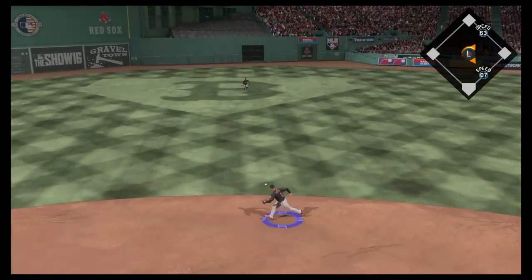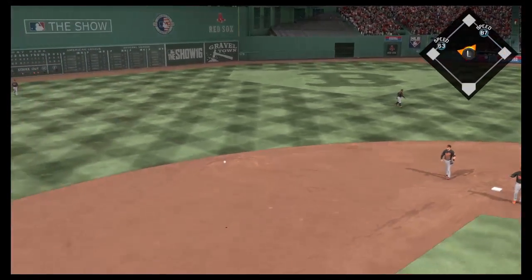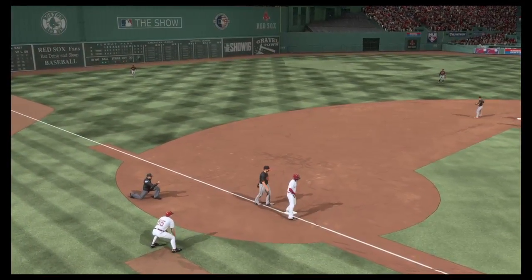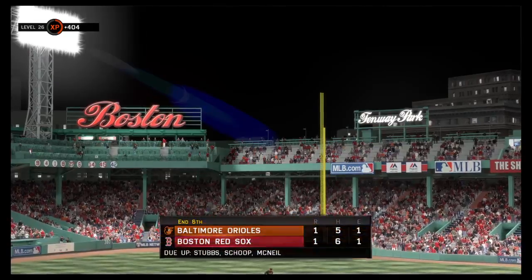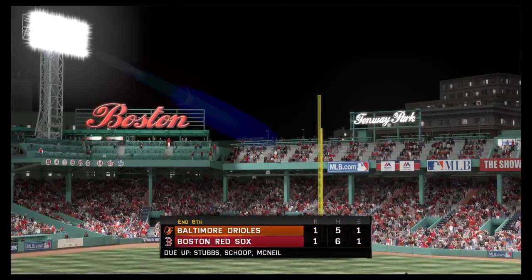Ground ball sent back up the middle. And the inning will continue as that's through for a 2-out hit. The throw to third. The tag, and he is out at third base. Cut down, trying to go first to third, and the inning is over.